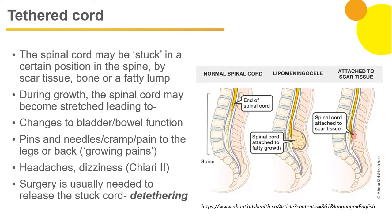Tethered cord can reduce skin sensation, bladder and bowel changes, muscle spasms, pins and needles, back or leg pain, and sometimes headaches, since the spine and brain are joined. Surgery is often needed to detether the cord, so flag up any changes you notice, as the earlier issues are addressed, the better.